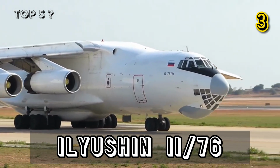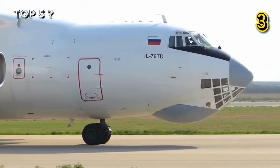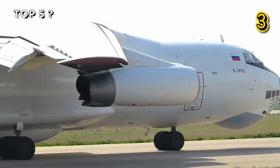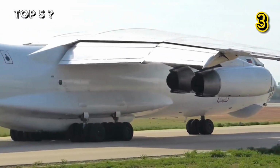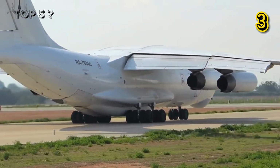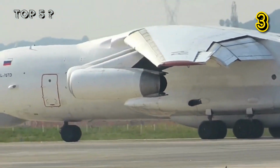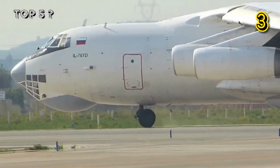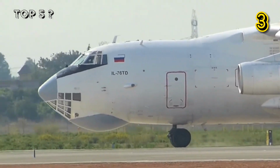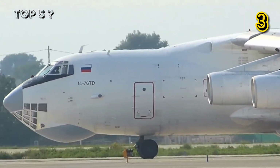The Ilyushin Il-76 is a strategic military transport aircraft designed and manufactured by the Russian company Ilyushin. It was first introduced in the 1970s and is still in service in numerous air forces around the world. The Il-76 is a wide-body aircraft, equipped with four turbofan engines mounted on the wings. Its high-wing configuration and robust structure allow it to operate on unprepared runways and in harsh environmental conditions.